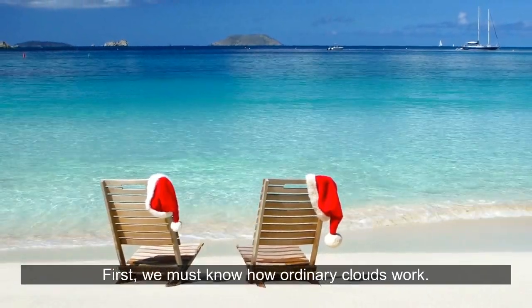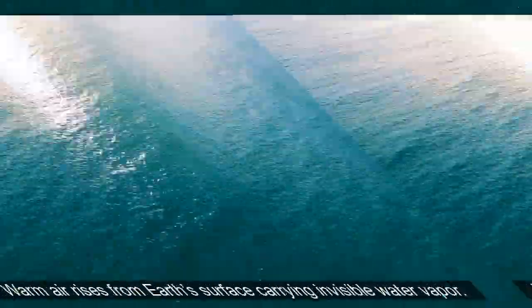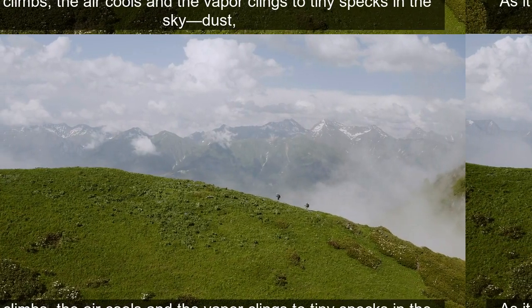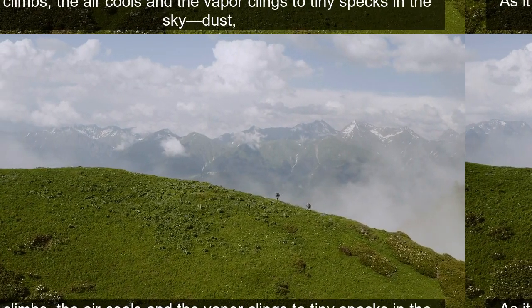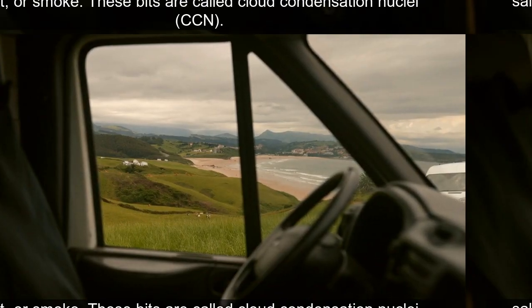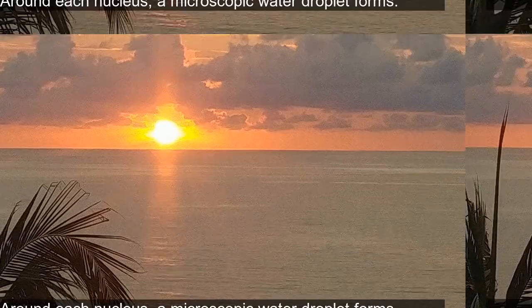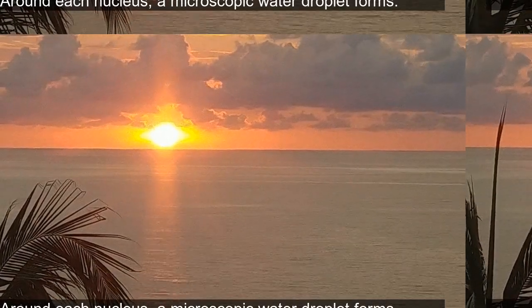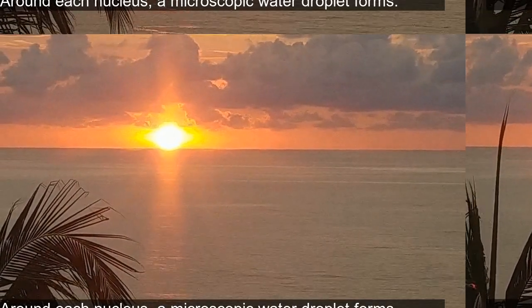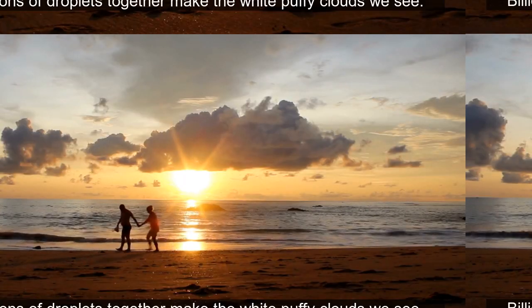First, we must know how ordinary clouds work. Warm air rises from Earth's surface carrying invisible water vapor. As it climbs, the air cools and the vapor clings to tiny specks in the sky: dust, salt, or smoke. These bits are called cloud condensation nuclei. Around each nucleus, a microscopic water droplet forms. Millions of droplets together make the white puffy clouds we see.